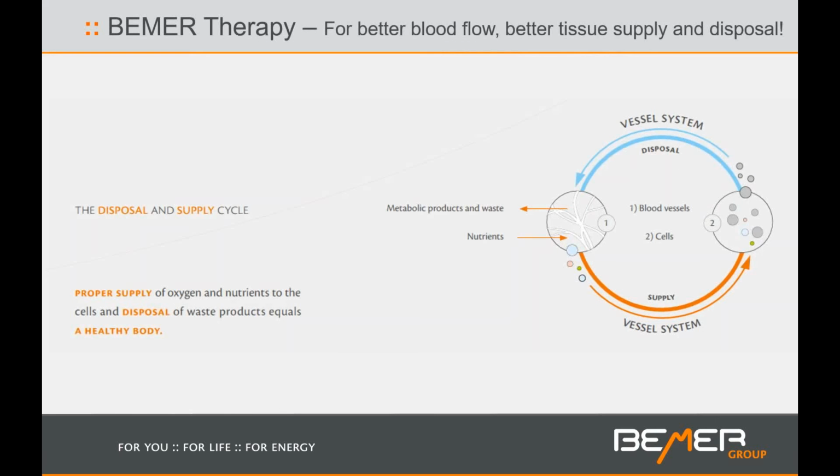So our body works most effectively when we have the nutrients, when we have the oxygen delivered to the cells, and the waste products, these metabolic waste products, are properly removed. And this all occurs due to a healthy cardiovascular system and, of course, a functional circulation. When this process becomes disrupted, disease or dysfunction manifests or occurs.